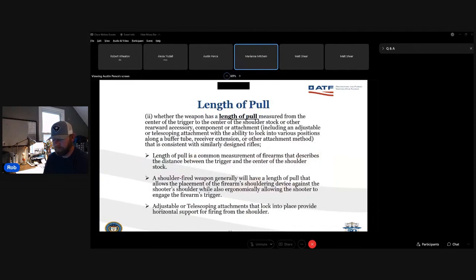Length of pull. So length of pull is a common measurement of firearms that describes the distance between the trigger and the center of the shoulder stock. A shoulder-fired weapon generally will have a length of pull that allows the placement of the firearm's shouldering device against the shooter's shoulder while also ergonomically allowing the shooter to engage the firearm's trigger. Adjustable or telescoping attachments that lock into place provide horizontal support for firing from the shoulder.